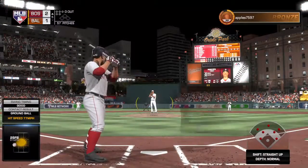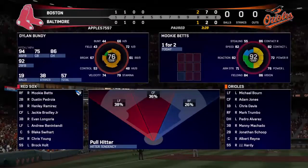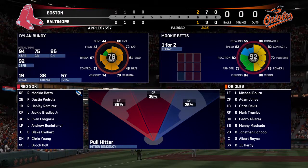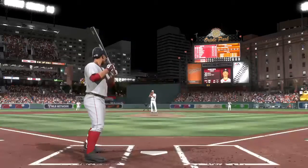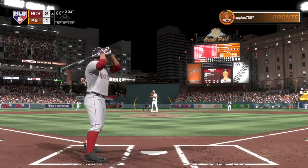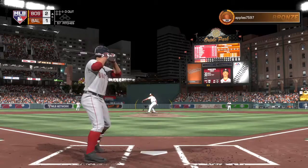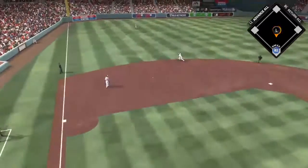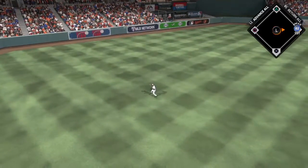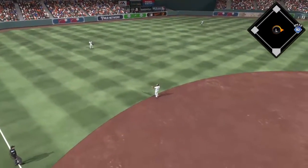Into the box now, Mookie Betts. One for two in the ball game. Looks like a lefty and a right-hander throwing in the Baltimore bullpen. And no chance for Hardy. This is a base hit. So there'll be a man aboard here to start out their half of the fifth.